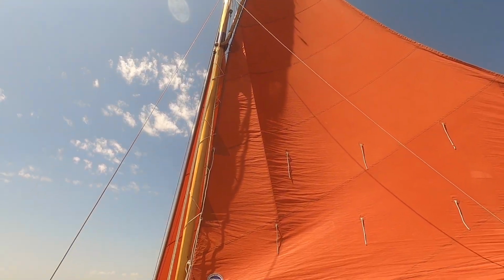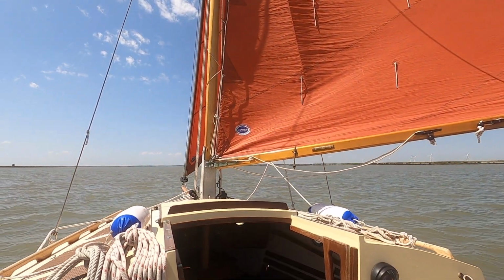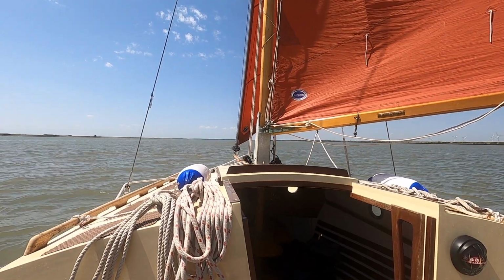Nice gentle following wind to take us up the river. Perfect.